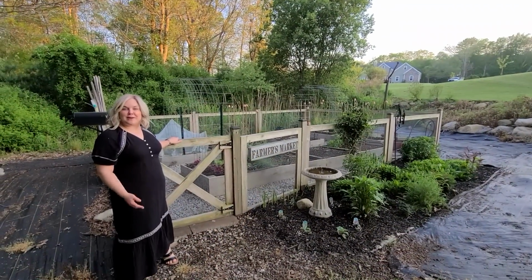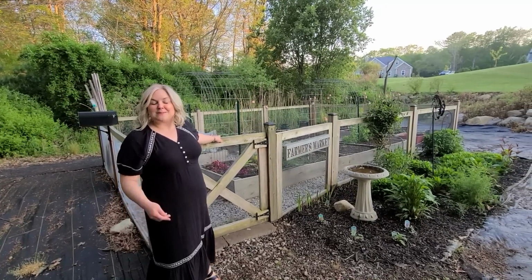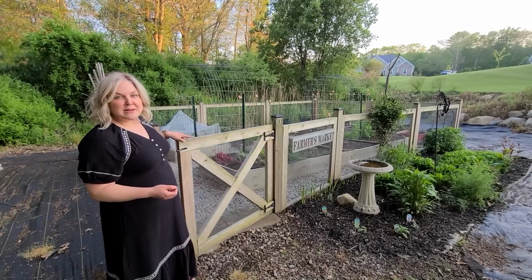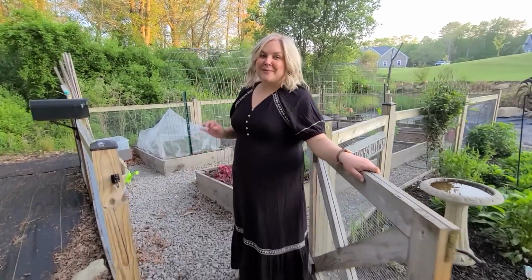This is my vegetable garden, or what I'm calling my potager these days. The reason I call it that is because I grow vegetables and flowers in here. And the flowers that I grow are dahlias. And so I recently planted all of my dahlias, but I will show you something that is in bloom that looks really pretty right now.